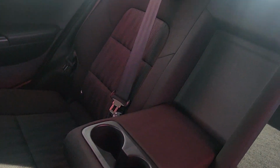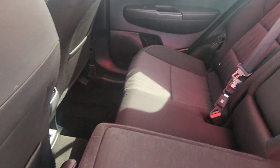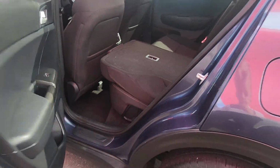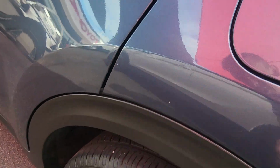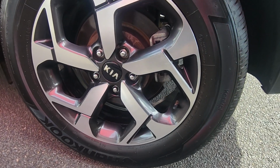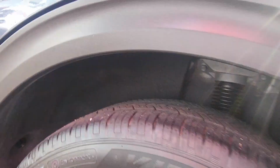Luggage area separated down the middle with the cup holders in the center there. Pretty good through the inside. I'll just leave that down because I want to show you just how much boot space you get from the back. Fuel inlet's obviously on this side here too. Again, just a couple of tiny little marks. Not too bad at all. But again, absolutely stacks of tread left on these guys.